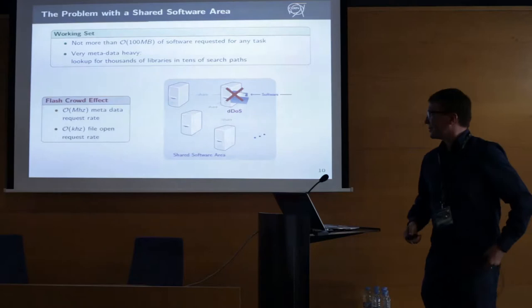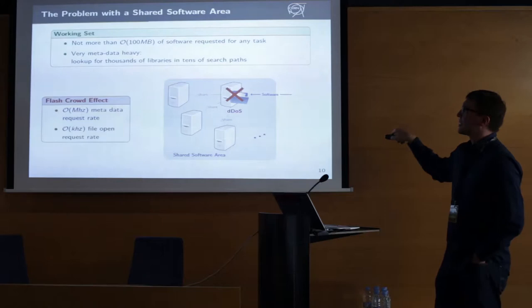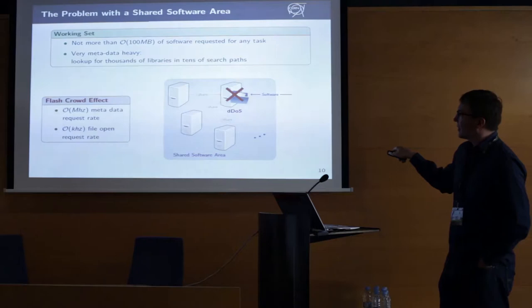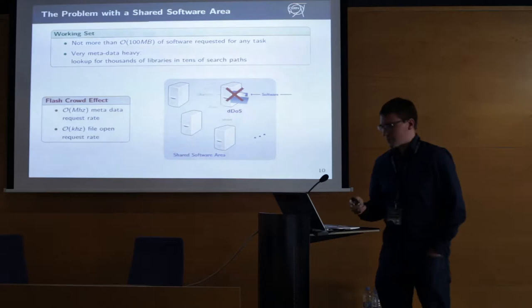So at this point we thought, this approach is actually very nice if only we had a file system engineered for this particular problem. And the main trick to get around this issue is to do lots of caching on all the individual nodes, essentially to cover all the load within each node. So that brings us to the CernVM file system.